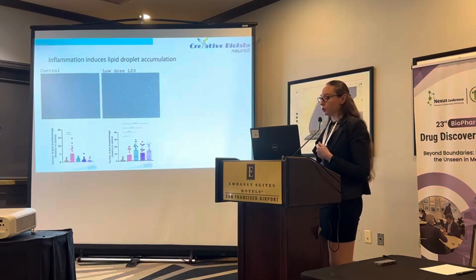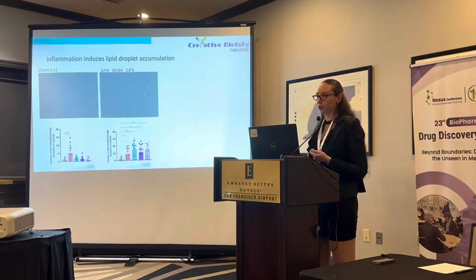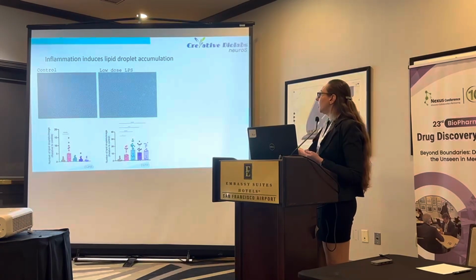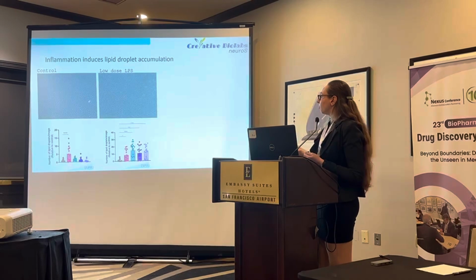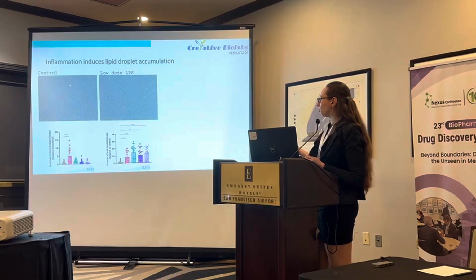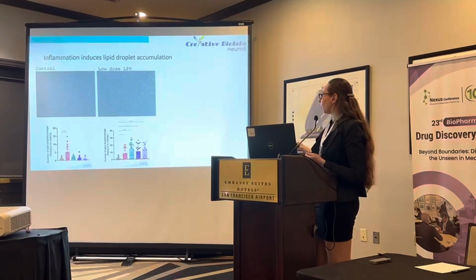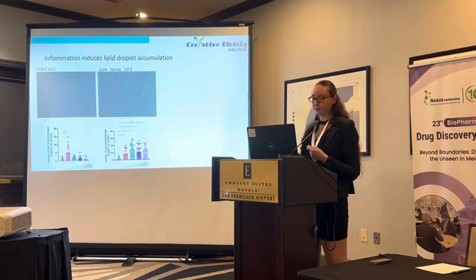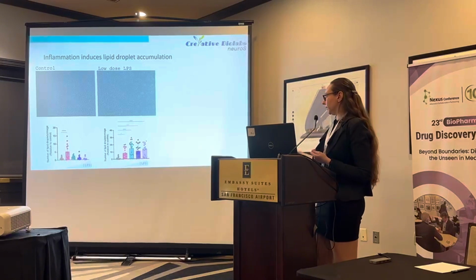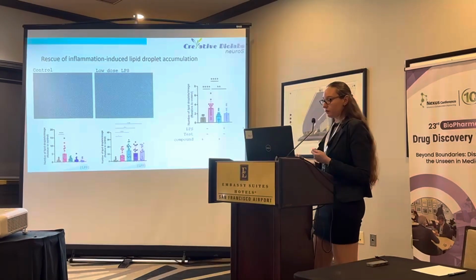In addition, we also use this type of system to evaluate lipid droplet accumulation using a different marker called BODIPY. In green, you can see the lipid droplets in the control. It's very little, but when we treat with LPS, we do see a lot more green fluorescence happening. Again, we quantify this at early and late time points.